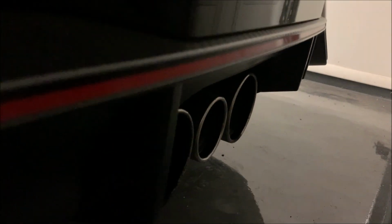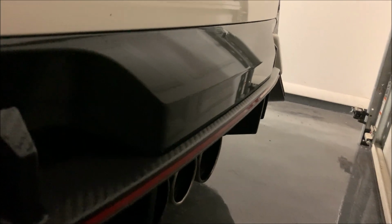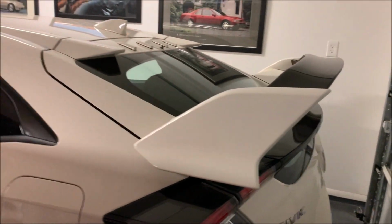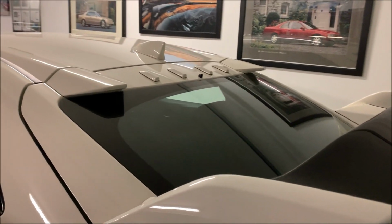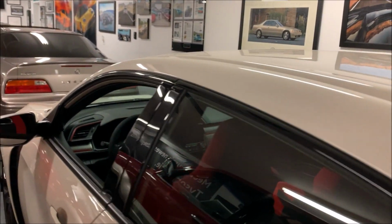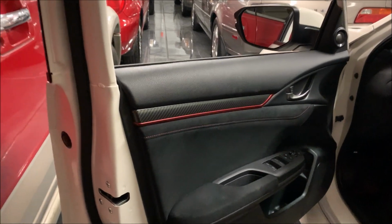3 exhaust tips, 1, 2, 3. And I'm trying to see what they call that. Triple outlet sport exhaust. And anyway, in terms of all the aero stuff, it's, you know, love it or hate it. It is functional though. I mean, there's been engineering behind everything that's on this car, and there's a reason for it. On the interior, obviously you can see the carbon fiber treatment continues on through the door panels.